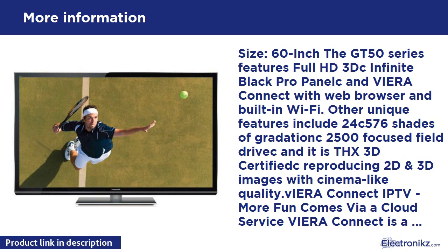VIERA Connect IPTV. More fun comes via a cloud service. VIERA Connect is a cloud service that provides apps in categories like video and music, social networking, games, news and lifestyle, sports, health and fitness. Learn more about the world of smart VIERA and VIERA Connect here.